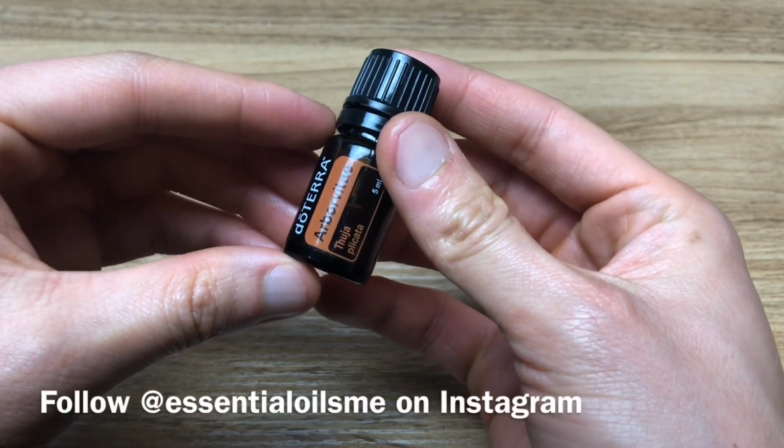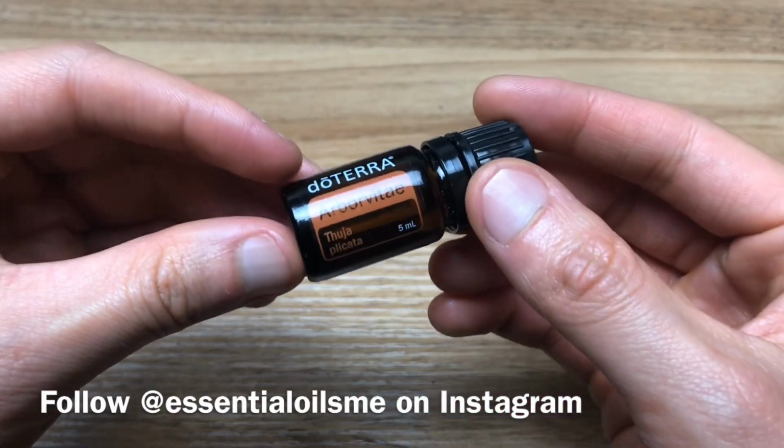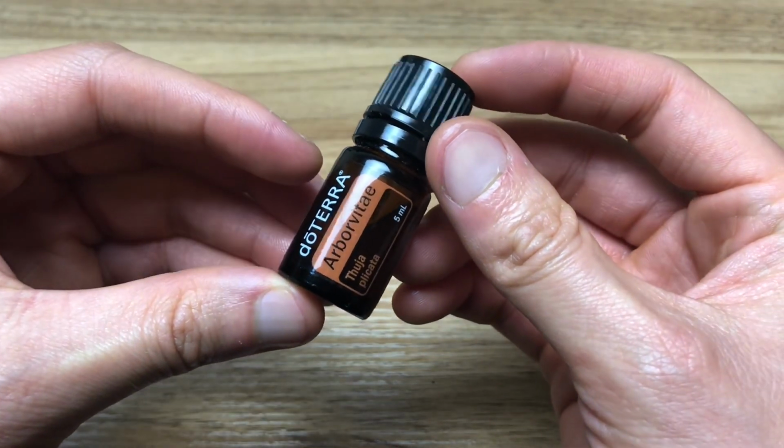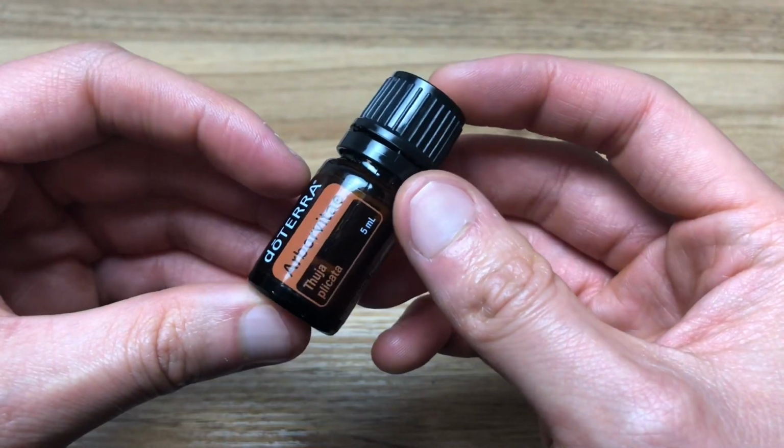Hey, it's Lance McGowan here with Essential Oils Me, and today we're going to be talking about the Arborvitae essential oil from doTERRA. Known as the Tree of Life, Arborvitae is majestic in size and abundant in unique benefits.